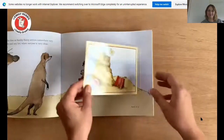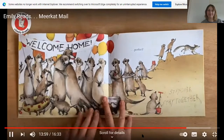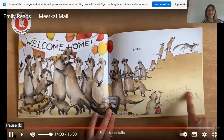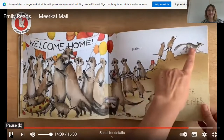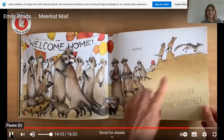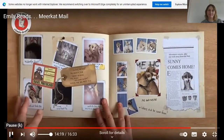Yeah! It is perfect. Stay together. And look, because they're all in a lovely big group together, look who's run away. The jackal. Ah, there's the photo album at the end.